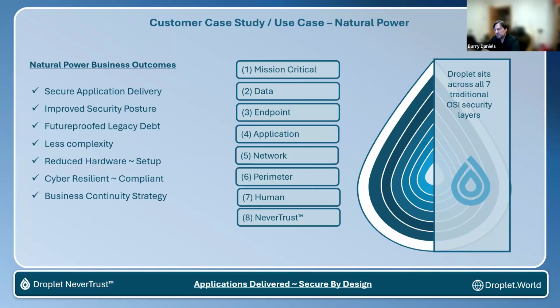So to my knowledge, and to people like the NCSC and people that we've dealt with in the large ISVs, no one has seen a product that covers all 7 of the OSI layers like Droplet does, and I've just explained to you today. And this is how Droplet was able to prevent a 0-day state actor attack on critical national infrastructure. It's the never trust model. Back to you, Mark.